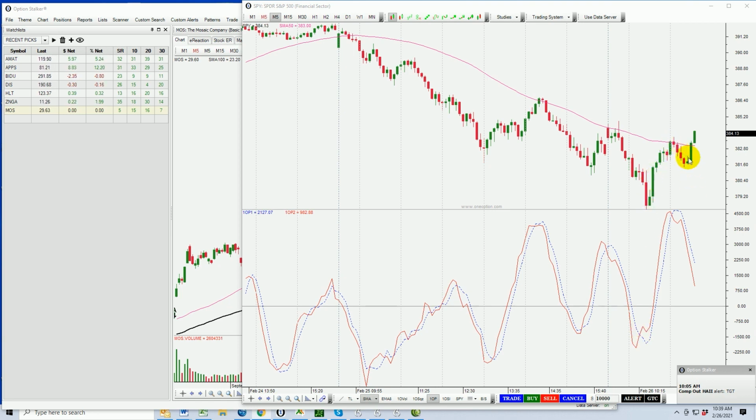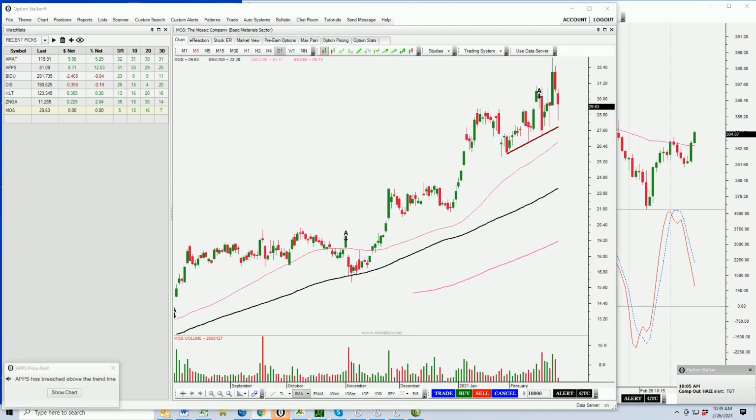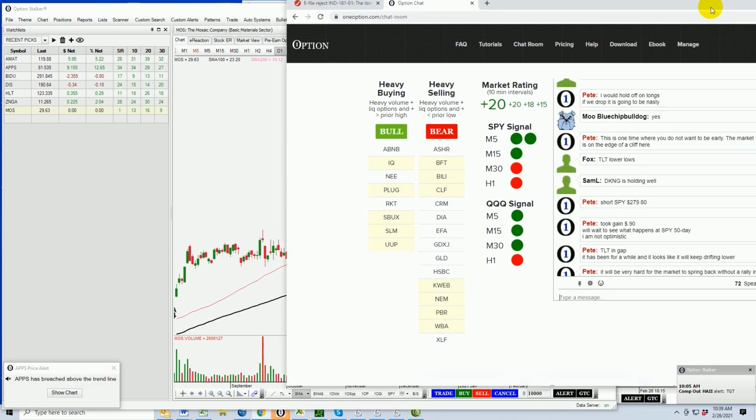Very, very nice. Little downward sloping bullish flag formation. There's your pullback. Look how we are breaking out, long green candles, closing on their high. We are going to continue to move higher. So I'm going to show you, this is my chat room.